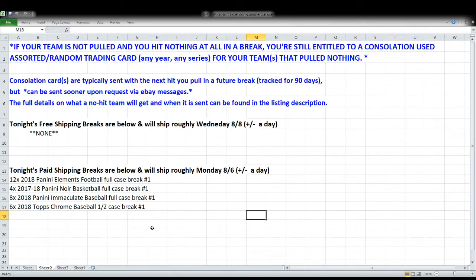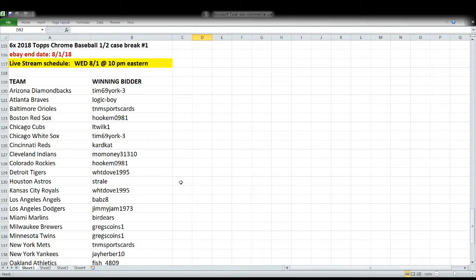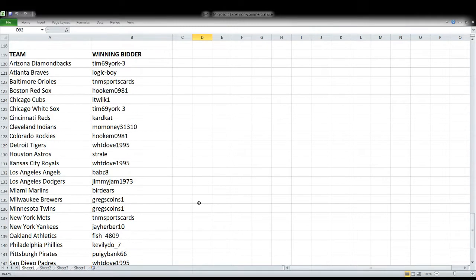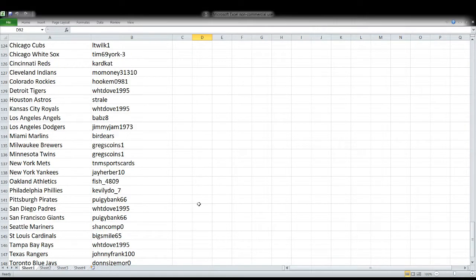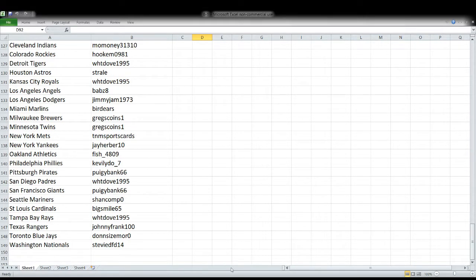6 boxes of 2018 Topps Chrome Baseball coming up next. This is a half case break. It is break number 1. Of course, it also came out today, the 1st of August, and ended tonight on eBay, live streaming it tonight. You know the drill. Team names are on the left, your name in lights across from it there on the right-hand side. And this, of course, is the start of a new case.